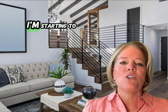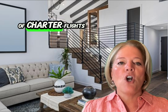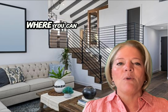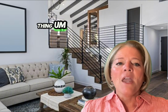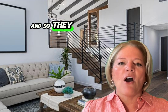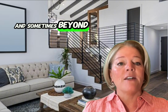And more, I'm starting to see services that allow the everyday Joe to take advantage of charter flights and private flights through different apps, where you can look for a flight that's not full, and they might offer seats, that kind of thing. There are several charter companies that operate from this airport, and they offer flights to various destinations across Florida and sometimes beyond as well.